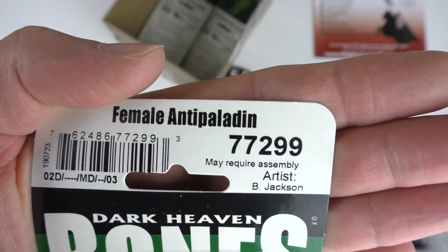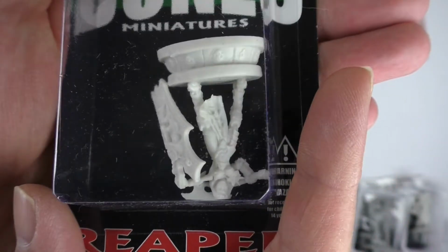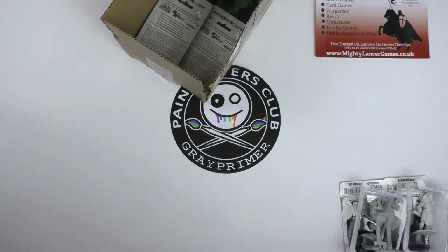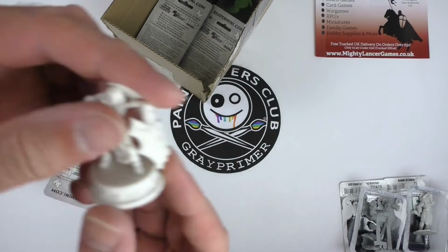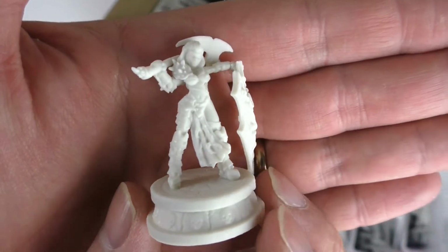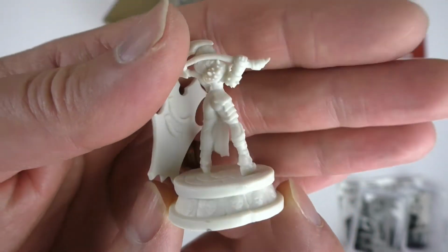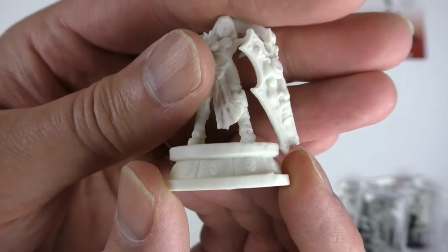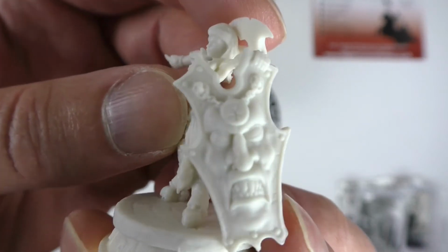So we've got a female anti-paladin. Artist is B. Jackson. Recognize that name from the past. And so far these have all been from the Dark Heaven range. Well, that's quite a nice base that one's on. It's not dissimilar to the Amalia Navina base from the Adeptus Sororitas Warhammer range. Just an interesting thing. Pretty cool shield.